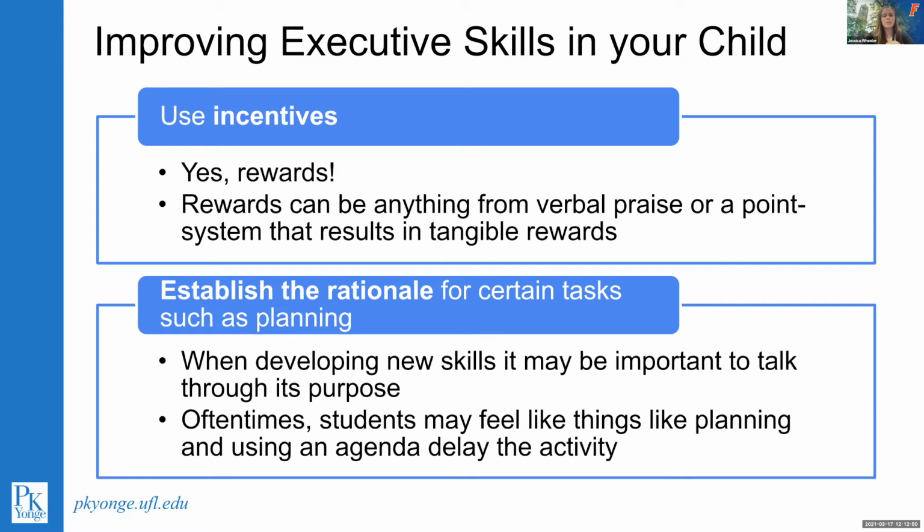And I know some people may not be inclined to give rewards, but it may be helpful to also think of the ways that rewards help us adults too. So things like salary are a reward for us coming into work.